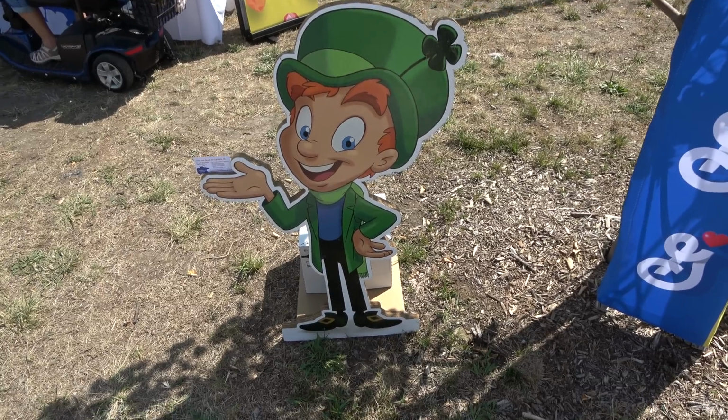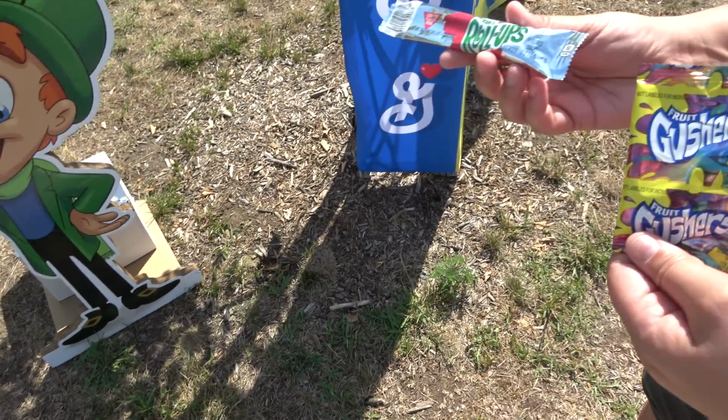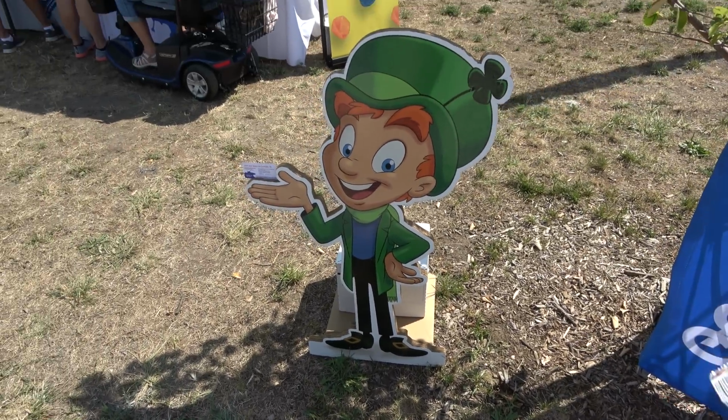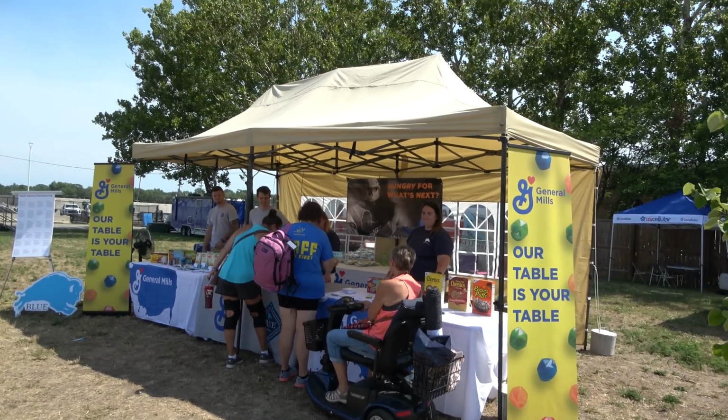General Mills has a booth here, as they have a lot of factories here in Iowa, and they were giving out free samples. We got free Gushers and fruit roll-ups. They had like doggy treats, as well as cookie mix. So yeah, definitely stop by here for free stuff.